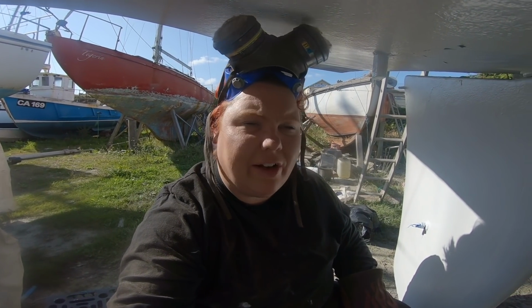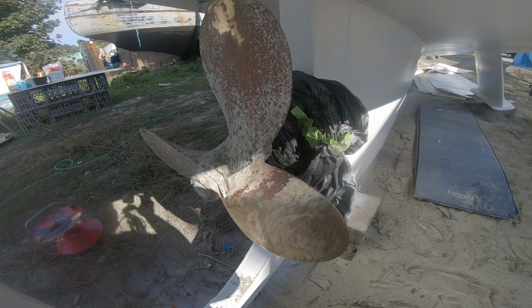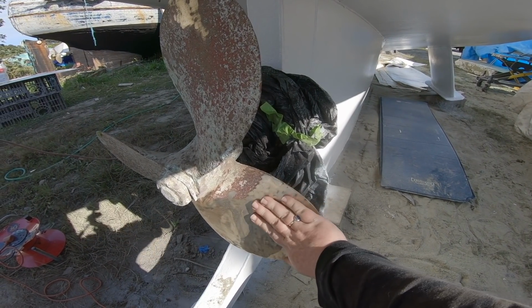Well, that's quite a satisfying little job. Not finished yet, still going, but there you go. I'm just using one of these very lightly, the Scotch pad things. Shiny, shiny.